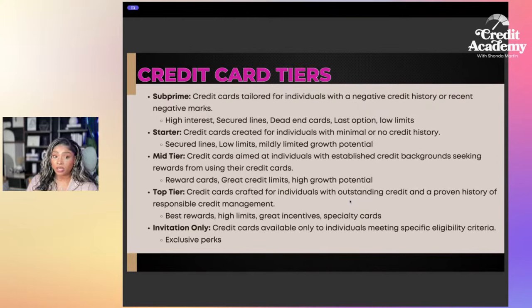For example, the Amex Platinum card is a top-tier card. The annual fee is $600. Is it? Yeah, $600. The Amex Gold card, the annual fee is like $350. However, when you break down all the benefits of the card, it pays for itself, if you know how to properly use the card.